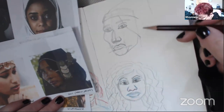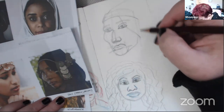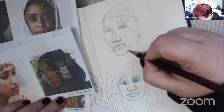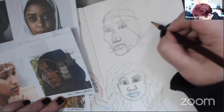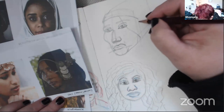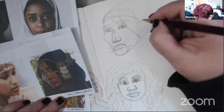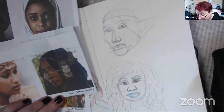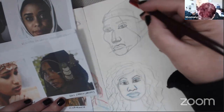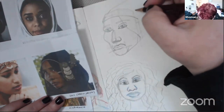Now, if you were placing ears, you would place the ears slightly behind this line. What I normally do is take the jaw up to there and the jaw to there, and then you can see where the ear is going to be. It's going to be in this area here. But obviously you can't see her ear, so we're not drawing her ear. But it helps if you can see where the placement would be.